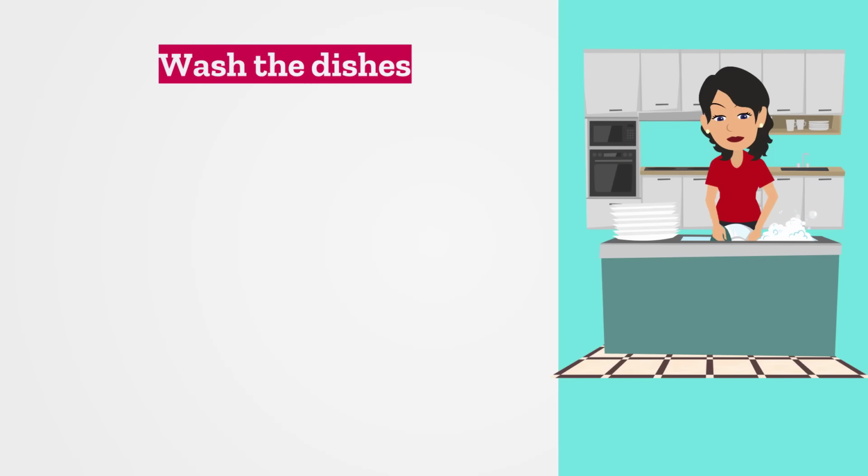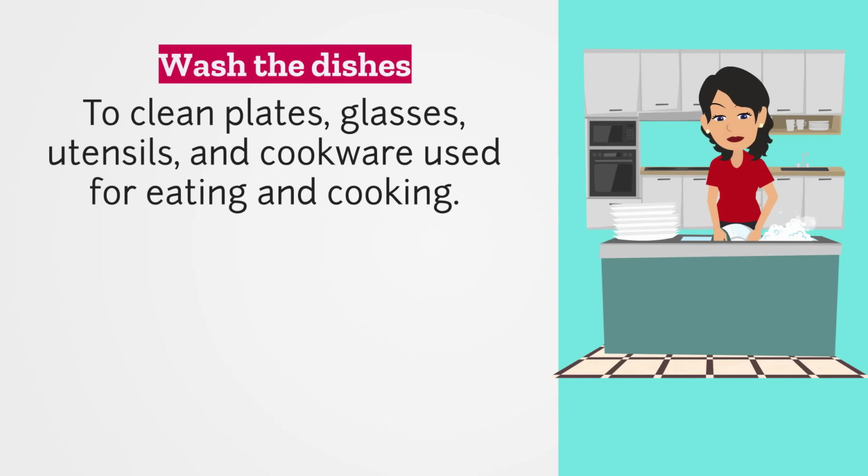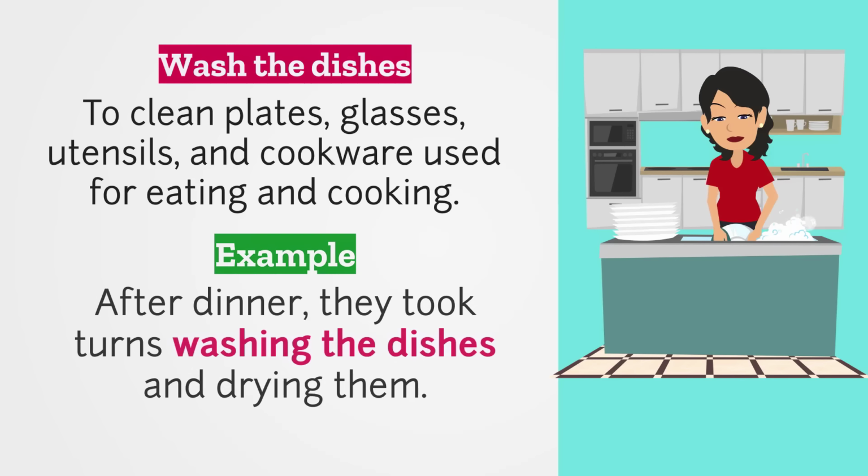Wash the dishes. To clean plates, glasses, utensils, and cookware used for eating and cooking. Example. After dinner, they took turns washing the dishes and drying them.